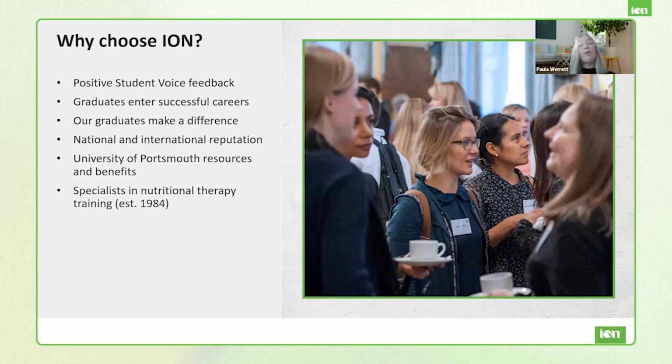And our alliance with the University of Portsmouth means that our students can benefit from that reputation, but also from a wide range of resources and benefits.